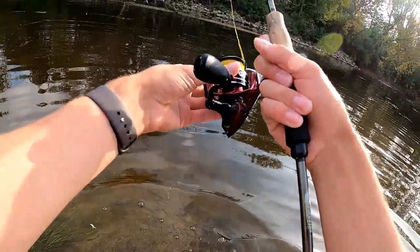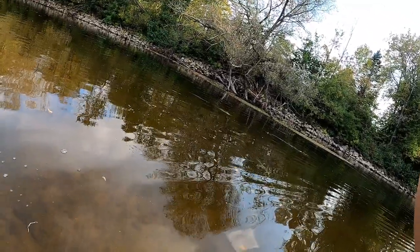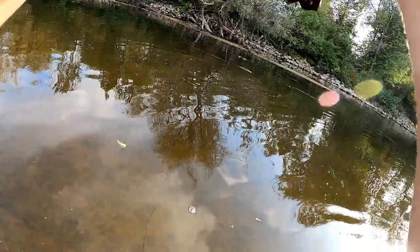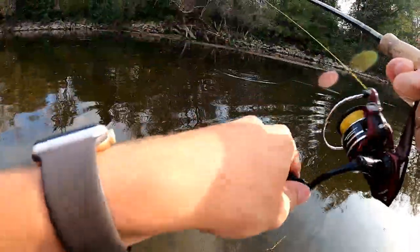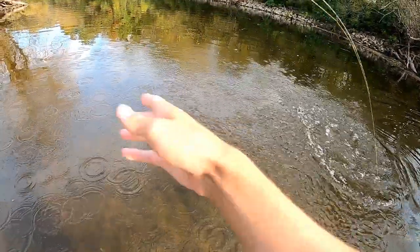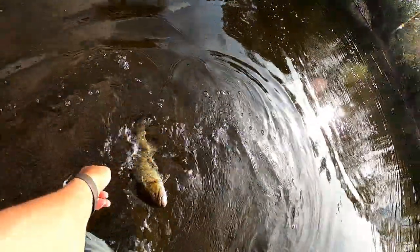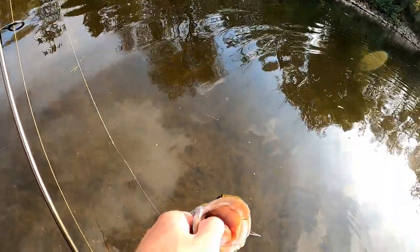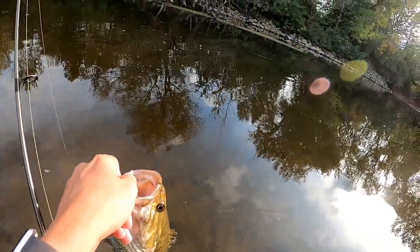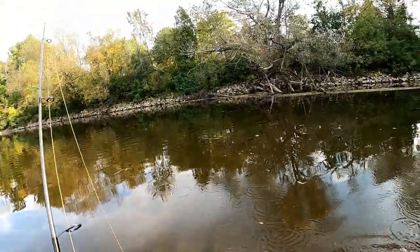There's a fish. He just ate it on top. I think that was him. Nice smallie. He had another smallie. Oh, nice jump. Go through the gills there when they're gullet hooked. Another beautiful smallmouth, right around that 2 pound range. 2 pounders are seeming like dinks at the moment.